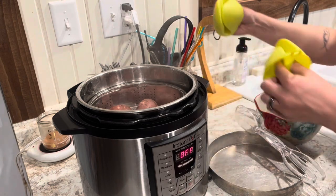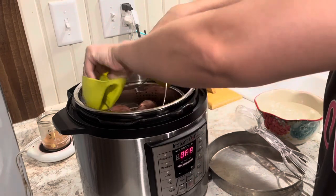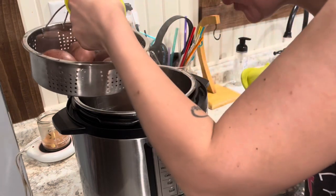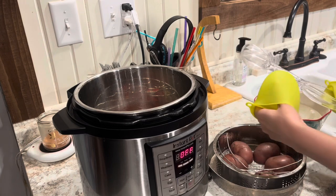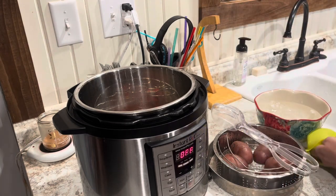So, a couple of the videos I watched said that you wanna take your lobster out and put them in an ice bath, so I'm gonna take my taters out. Oh, they're so pretty! And I'm gonna put my potatoes in this little pan right here for now. Just gonna let them be. Here, I'll show you guys before I move them.